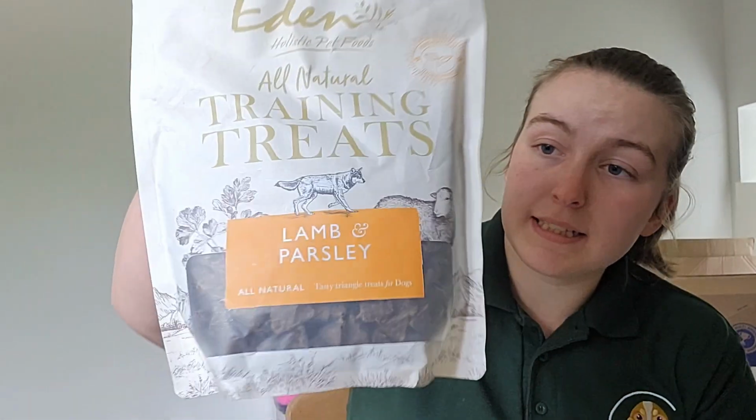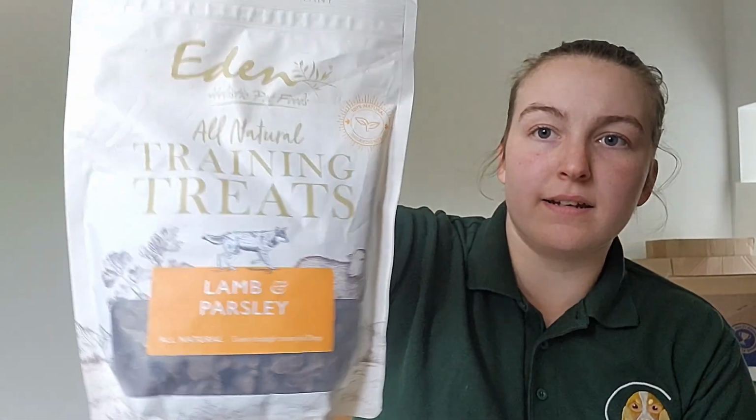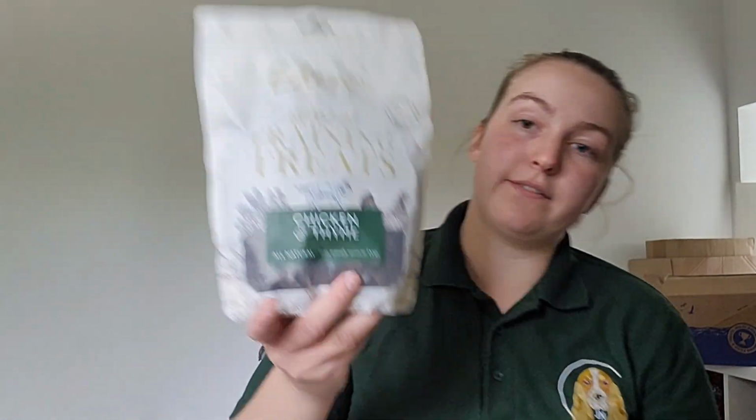This is lamb and parsley, 75% again, 500 gram bags, and for the price they're very worth it. 75%. We've got chicken and thyme treats, so these will be really high value treats for the dogs. I will probably use them on clients as well, just to make sure we're getting a lot of diversity in deciding whether they're good treats or not.